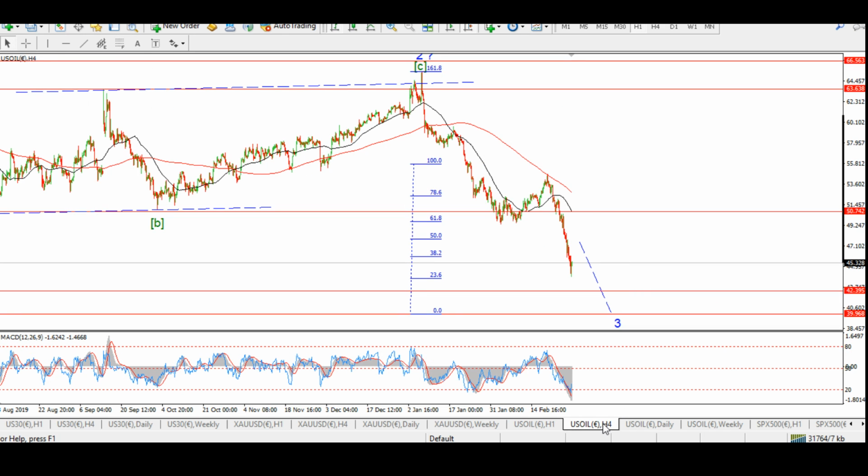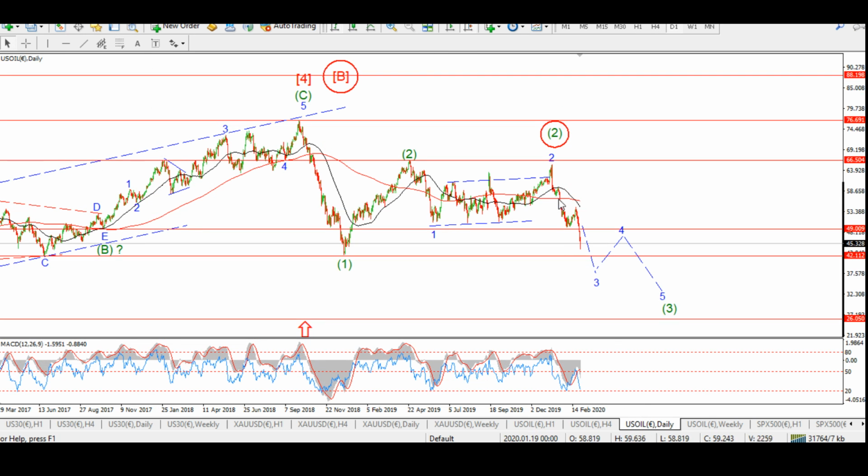And if you go to the daily count again, that is all within this third wave down here. And in this third wave down, I would expect to see at least a break of that 42 level, possibly back even below 40 again to complete that third wave. So let's see how that goes over the next week or so.